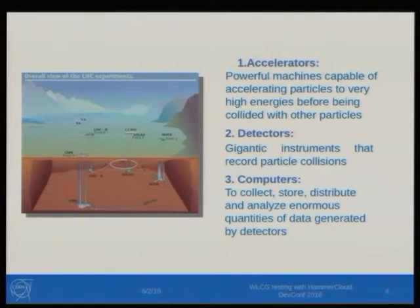And inside the LHC, bunches of particles are accelerated up to 0.9999 something nines times the speed of light, to the point where they perform more than 10,000 rounds around the 27 kilometers per second. I forgot to mention that the LHC is used to study high energy physics.